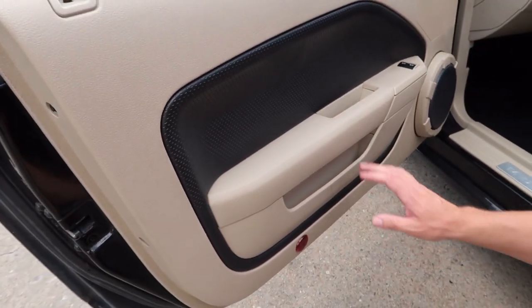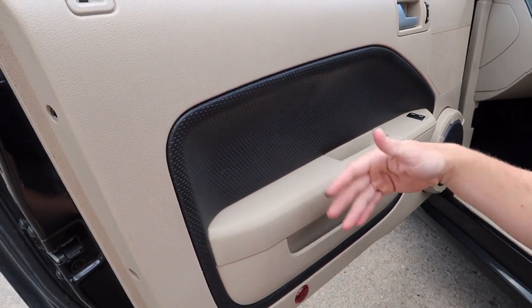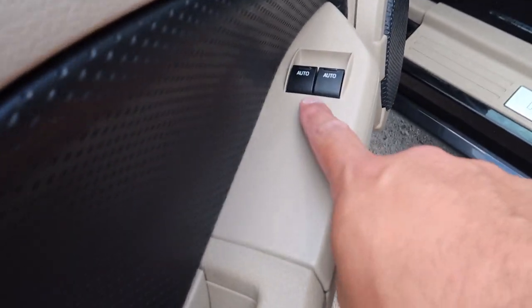And this is the part that I just don't understand, because on every single Mustang from this generation, the leather on the door panels comes off. They sag and they peel. And then you're left with a cardboard look. And this one is absolutely perfect. Both sides. Show them. Look at the buns. Look, you can see.